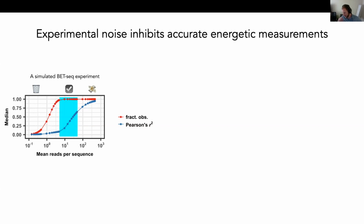But we figured that we might be able to sit in this Goldilocks zone here in the middle, where we're observing almost all of our library, but the R-squared values might not be perfect. And so that really set up the expectation that if we sequence one of these libraries at really low read depth, what we're going to get out is not reproducible and is going to look kind of like a circular pattern.